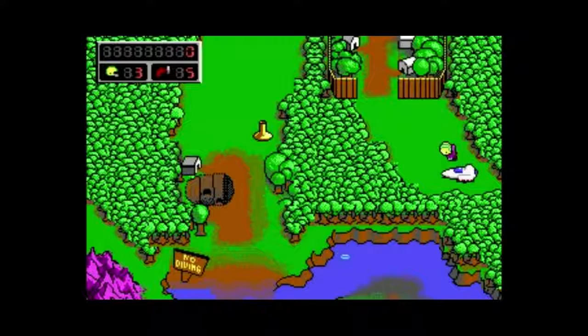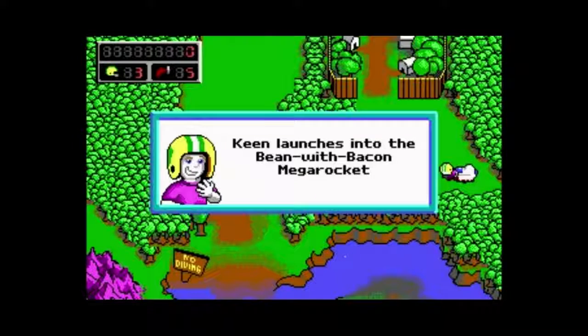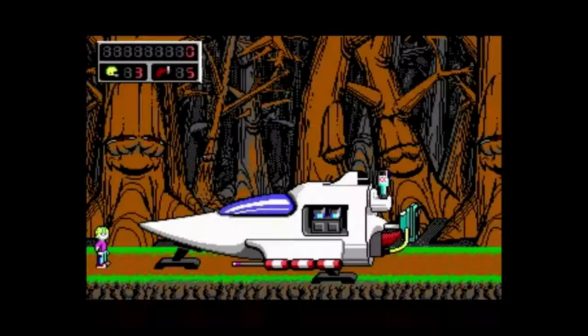So yeah, this is the overworld of this game, and in this one, you actually enter a level in the bean with bacon. I almost said bean burrito. Beans with bacon mega rocket. But it just shows you what parts are missing. So we're gonna go for this border village.